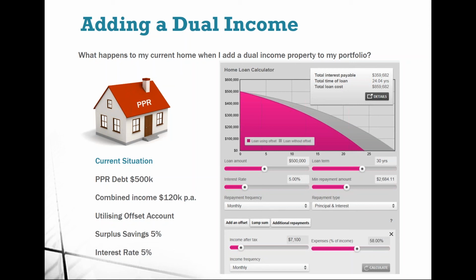On a normal loan, if you did not have an offset account, it's just a 30-year term. That's straightforward. But if we're using an offset, we're putting 5% away each year on an interest rate of 5%, again generalised over that whole term. Using that little bit of extra savings with the offset account, you're quite easily knocking 6 years off your mortgage. But that's acknowledging that you're keeping that 5% in your offset account throughout the whole term of the loan.